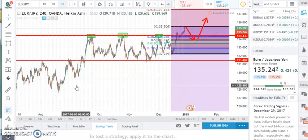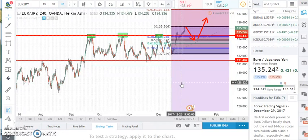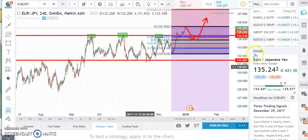The Unit of Prosperity in iMarketsLive is the leading source of education for learning how to trade Forex. But we had a forecast. This is one of the pairs that we're looking at for the first week of January, which is Euro JPY. I'm looking at it on the 4-hour chart.